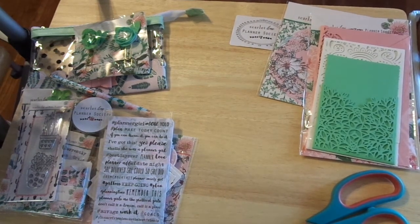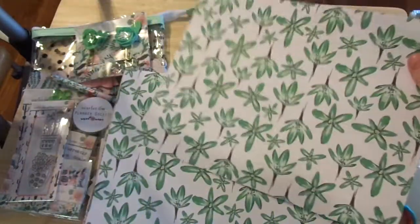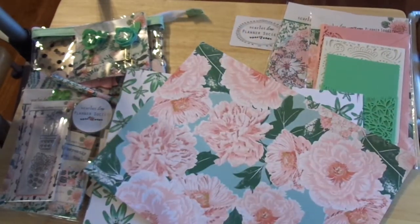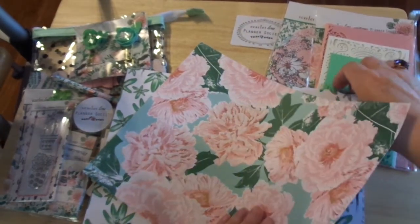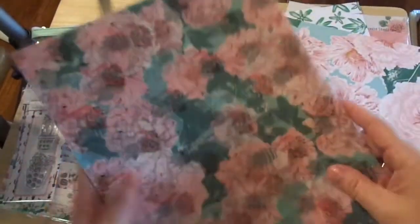Here we go. Get that out of the way. So look at that paper. Isn't that beautiful? So you get two of each one. Oh, I love that. That's gorgeous. Let me get that out of the way. So you get those two. I think I went to the back first, but it's okay.